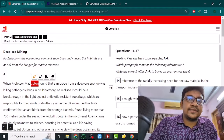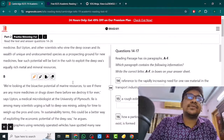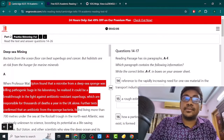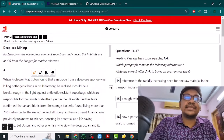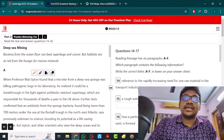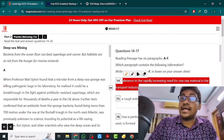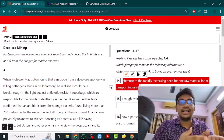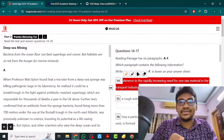See here, I have the PDF here. When Professor Matt Upton. Okay, so sometimes due to these typos, this was just a name, right? So this wasn't a big problem. It's just a name. A name can be anything. I have seen even weirder names than this. But if the typo happened in one of the key words of the answer, or maybe that's the answer itself, and if you write the answer from the reading passage, then it will be wrong because that was a typo.